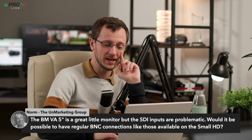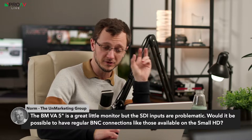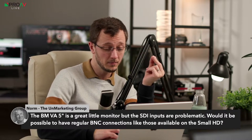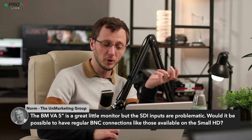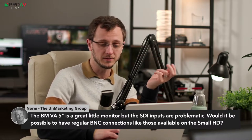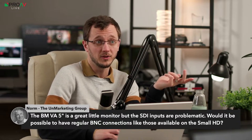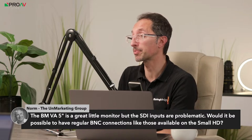Similarly, Norm says the Blackmagic Video Assist 5-inch is a great little monitor, but the SDI inputs, I guess he means the size of them, are problematic. Would it be possible to have regular BNC connections like those available on the SmallHD? I mean, the 7-inch is the option. The 7-inch is the option on the lineup, yes.